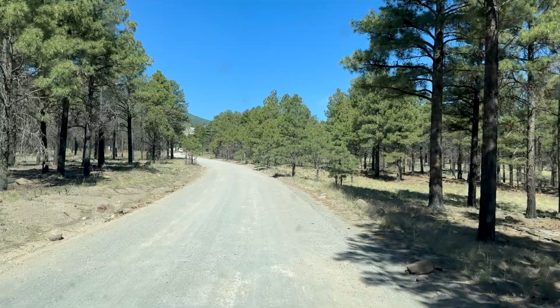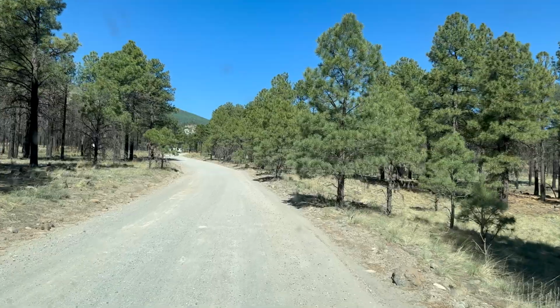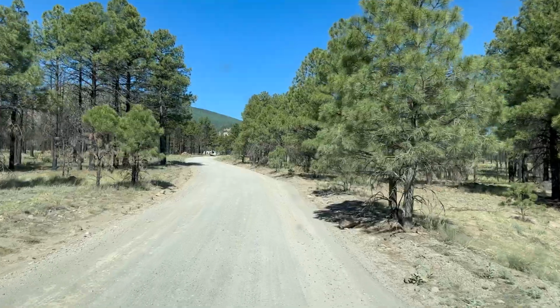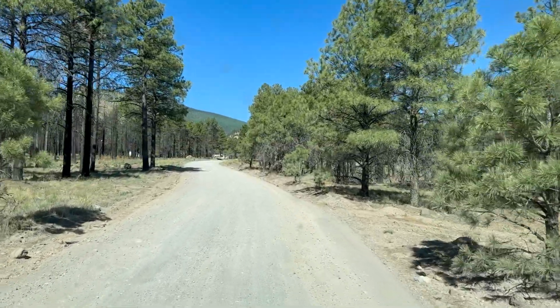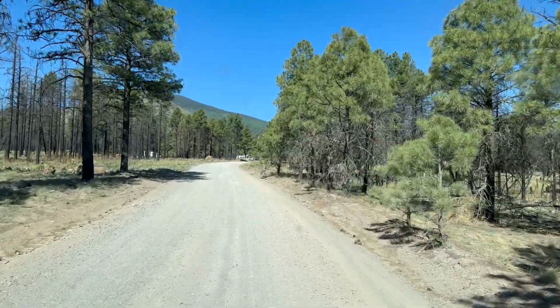But they had a fire up here a couple of years ago, over here on the left. I don't know if you can see. I think that part is closed off. And I don't know if we would want to park there anyway, because there's no shade. There's no needles on the tree.